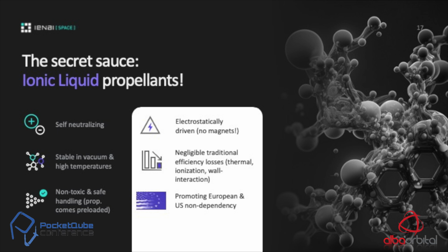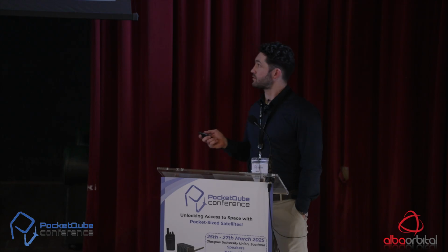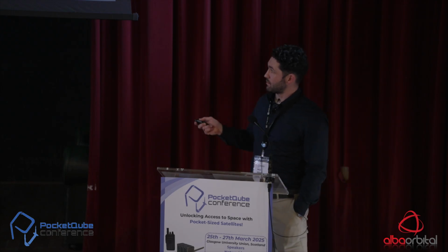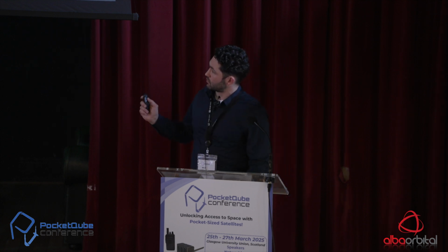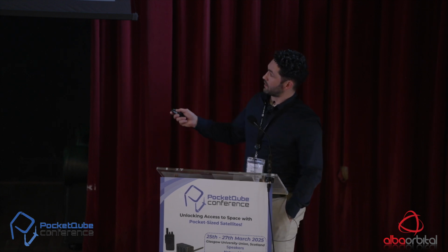As I mentioned before, it works with ionic liquids, which are a very particular class of materials. As I said, liquid at room temperature, stable in vacuum. They have positive and negative ions, and if you emit both, then they're self-neutralizing, and you don't need a cathode, which complicates things a lot and costs extra power. They're non-toxic and safe, and this can be manufactured in any lab in Europe, in the US, wherever you want, as opposed to, for example, xenon that's currently mainly obtained in China, Russia, Ukraine, which because of the geopolitical situation is difficult to get. Prices have gone up a lot. So using these kind of propellants promotes European and US non-dependency of the supply chain.